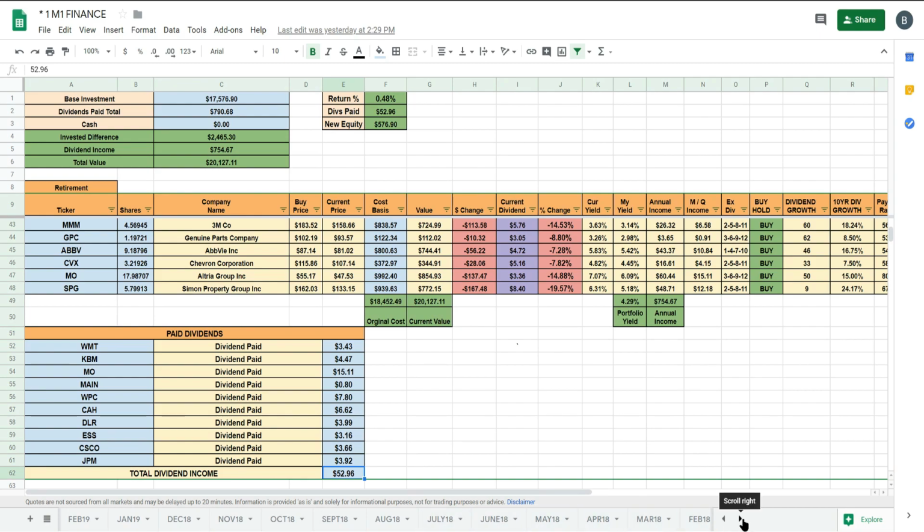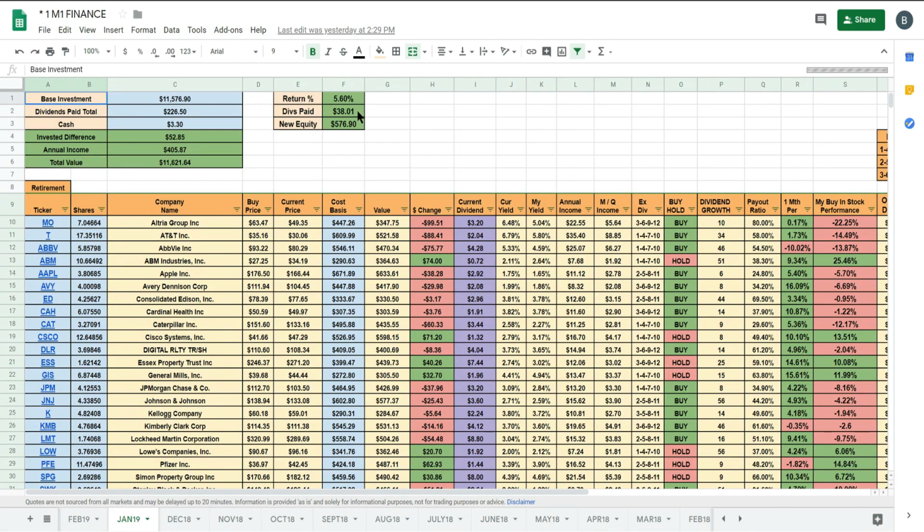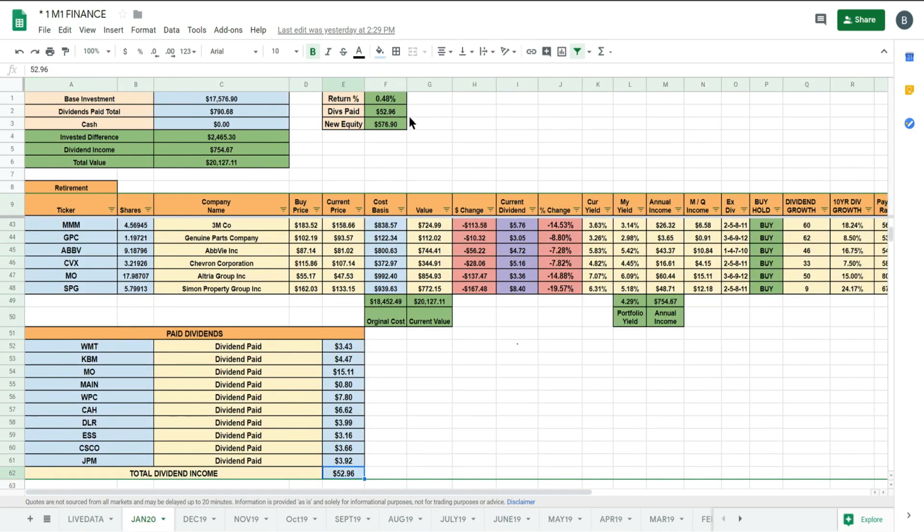So much different than in January of 2019. So here's January 2019. I made $38.01. So over the year, we've been adding equity in the portfolio. We went from making $38.01 in a month to now $52.96. But that's here in January. We also increased our other months as well throughout the rest of the year. So you'll kind of see that progression as we move here into 2020.